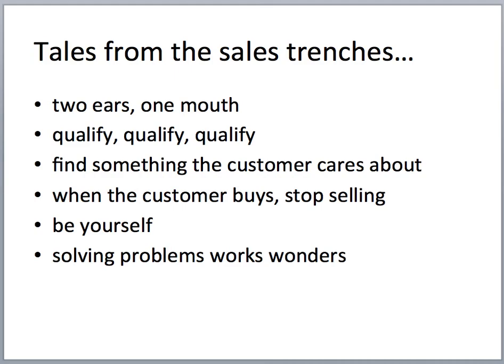And finally, solving problems works wonders. Problems are by definition, well, a problem. But by working through a problem with a customer and coming out the other end with a solution, you can build a really solid relationship. And I have to say, in my times in the field as a technical consultant, a salesperson, and a consultant doing projects at customers, I did not have one excellent customer relationship that wasn't the result of us having a problem and working together to fix it.